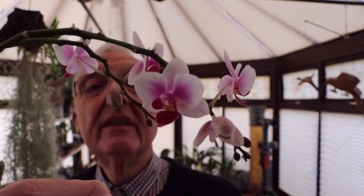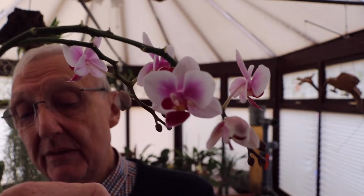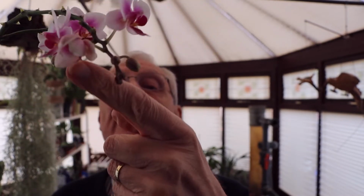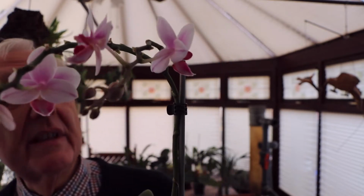Now some no IDs. This one's been flowering for a very long time now. It's a little beauty. Just a little no ID. Bought years ago because it was pretty. And there's worse reasons for buying plants than that, as I'm sure you'll agree. We've got quite a lot of buds still to come. We've got a branch which is flowering, we've got the main stem which is flowering. So this is going to be with us for a little while yet.